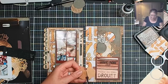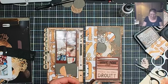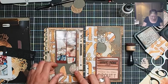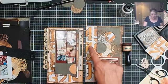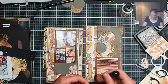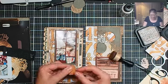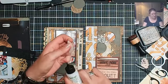Okay. Some ink, of course. And I think this one will go here, and then I'm going to add this one on top. So it's almost the same color, orange. 20 shades of orange. That one goes here.